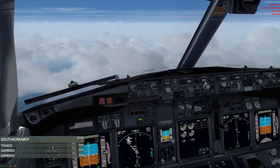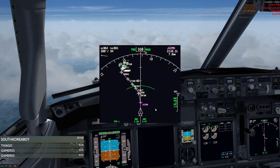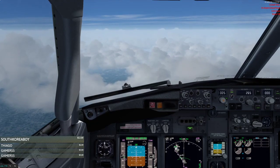Alright, and we are below the path again. Wow. Isn't that great? Just use a level change again.